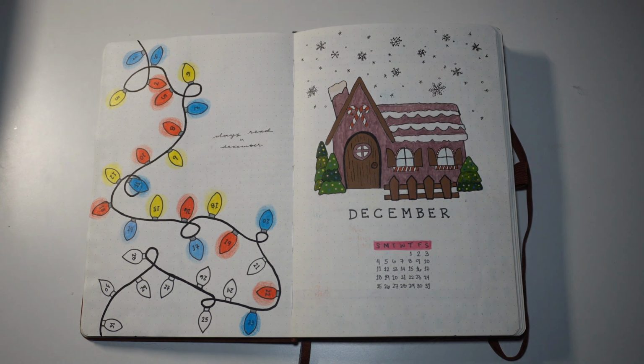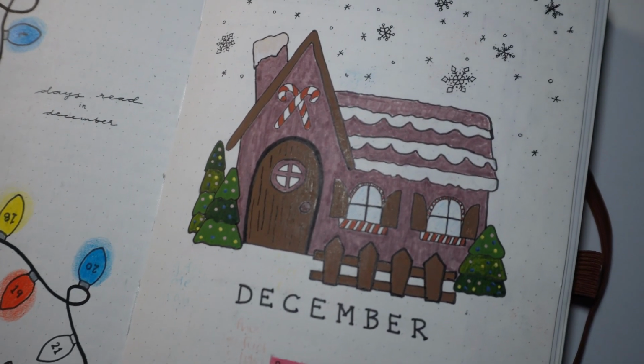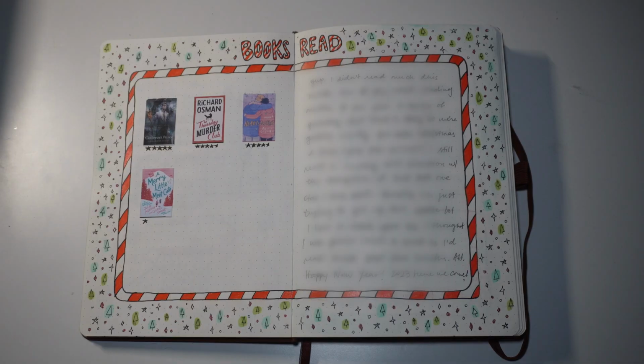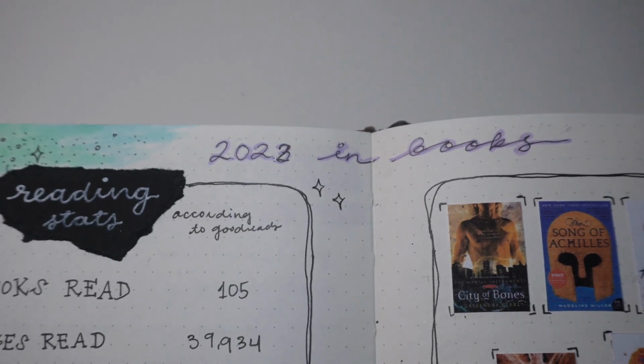This is my whole December thing. I drew a fun little gingerbread house, which I actually hate the color of brown that I used on this. And then I was still doing the Days Read thing here. I also didn't keep up with it. I only read 4 books that month. I was in a slump. 2023 in books. Wait, what? No, 2022 in books. I made a little mistake there.